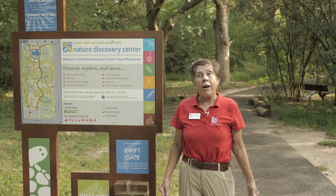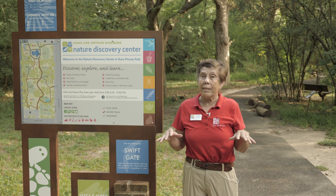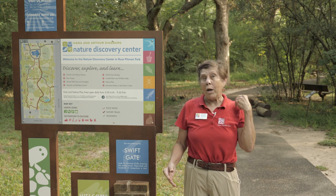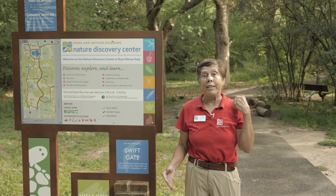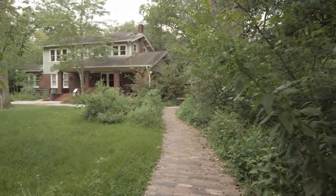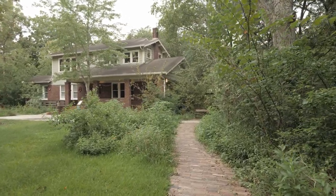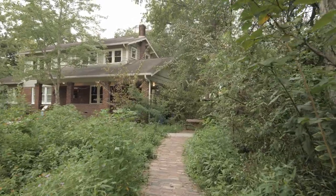In 1925, Mr. Edwards, who was the owner of Sealy Mattress Company, bought this experimental farm for his country estate. He built the one-story house at the other end of the park, which is now the first floor of the Nature Discovery Center, and he had his employees sell the pecans and the vegetables that they were working on growing here at the trolley stop, which was just down at the end of Newcastle Street where it met Bellaire Boulevard.